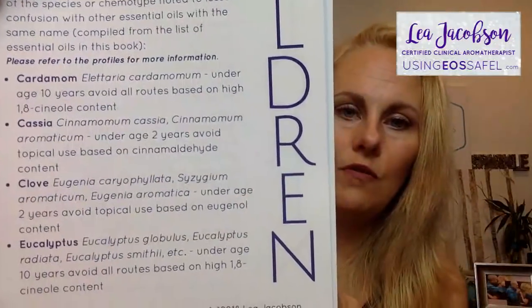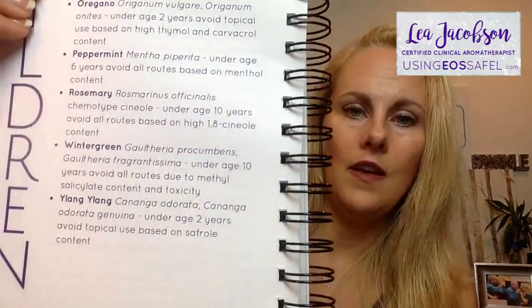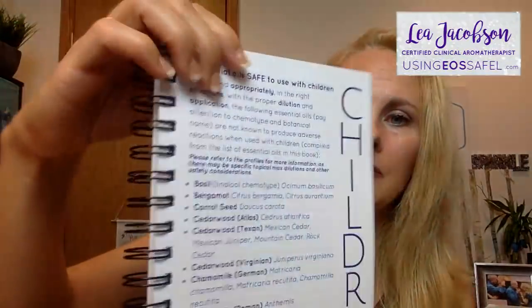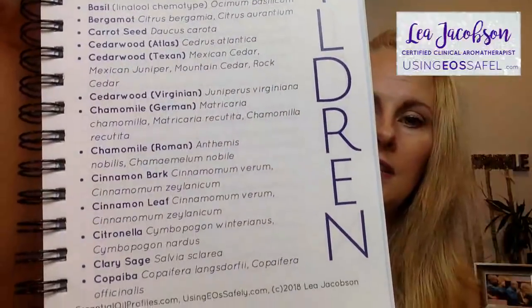Let me give you a little bit of a peek. These are some of the essential oils to avoid with children, and I let you know exactly why and what the risks are. There are a few there. And then here are some that are safe. This is based on the 60 essential oils that I profile in this book.